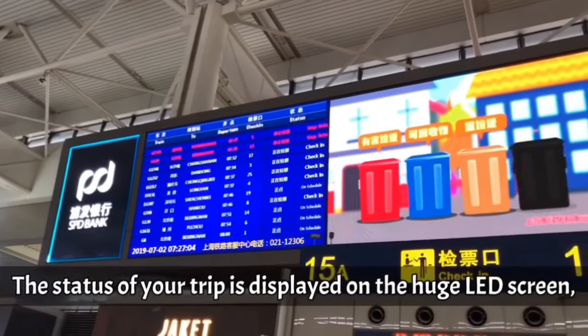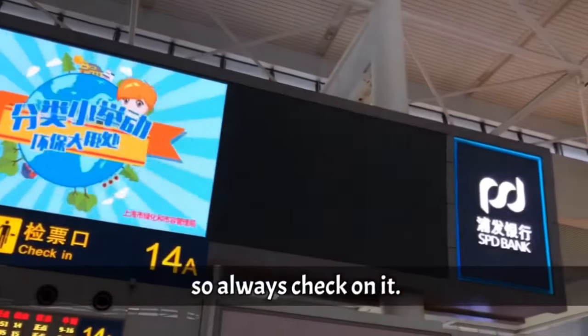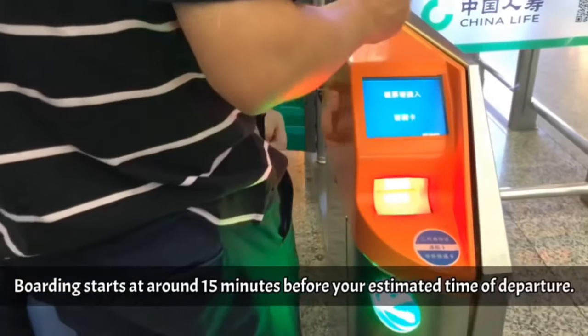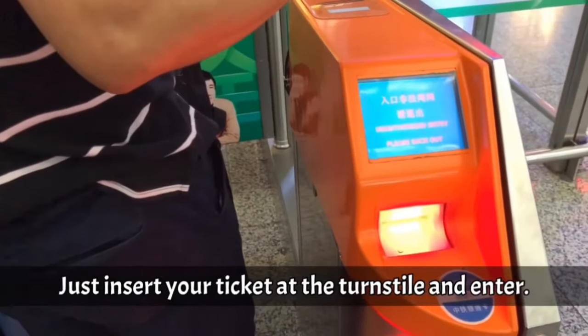The status of your trip is displayed on the huge LED screen found in the boarding area. Always check on it. Please take note that boarding starts at around 15 minutes before your estimated time of departure.